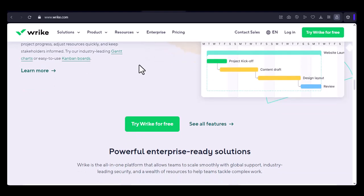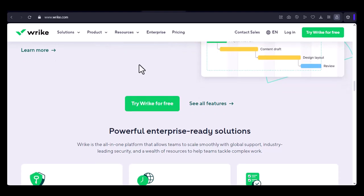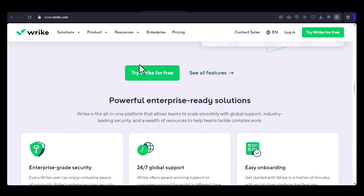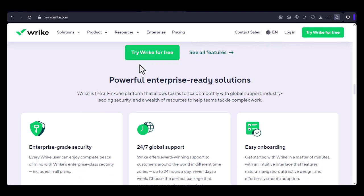Better resource allocation. Understand resource utilization and identify areas where additional resources may be required. Allocate resources efficiently to maximize productivity. Prevent resource bottlenecks and delays.